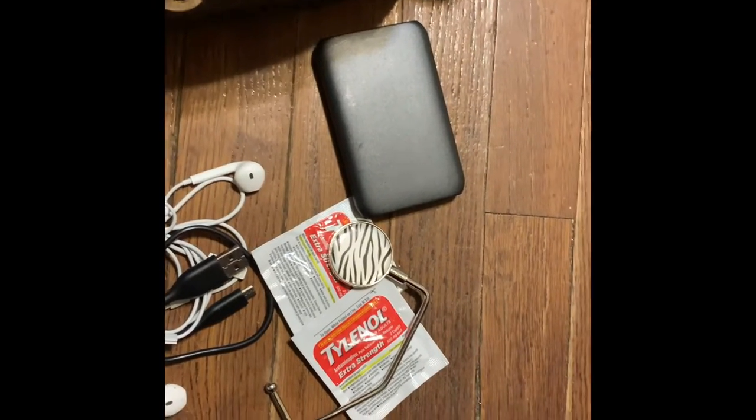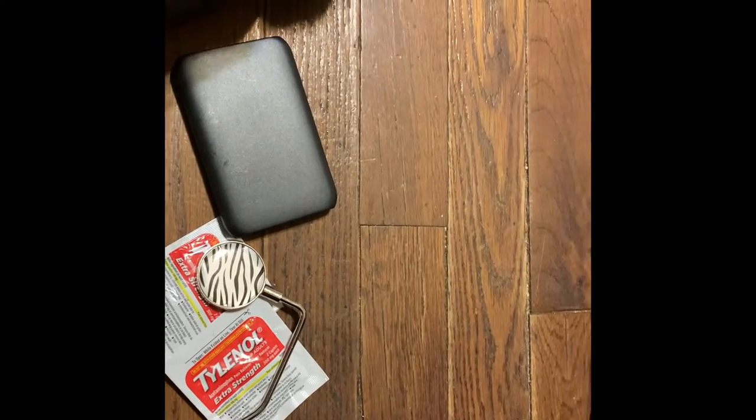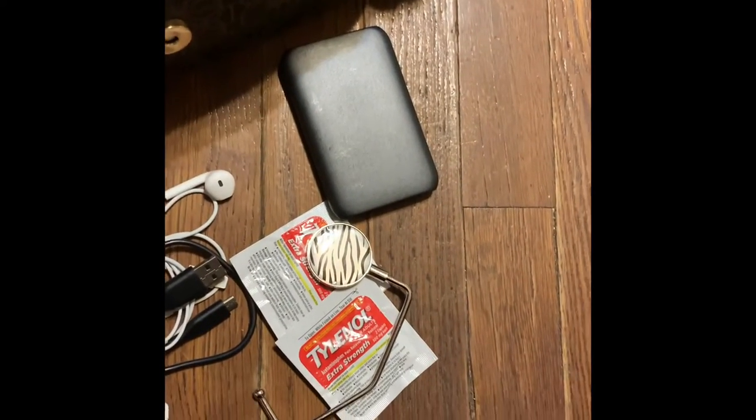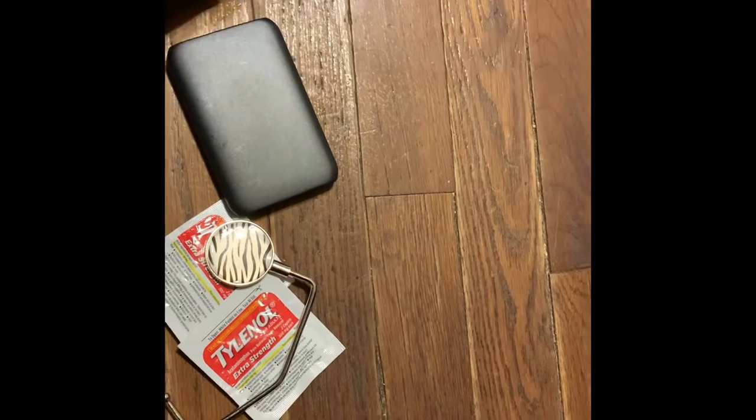We have a cocoa butter lip gloss. We have Gentile eye drops. We have a beaded pen. I make these. We have wet ones. We have my checkbook. Tissues. We have a wallet. We have a receipt.